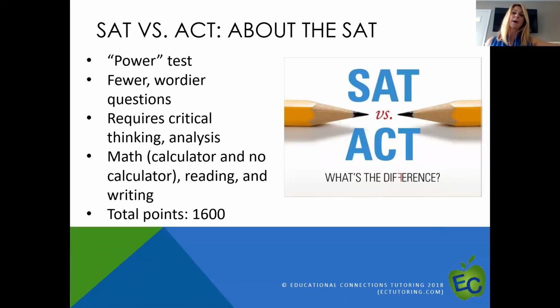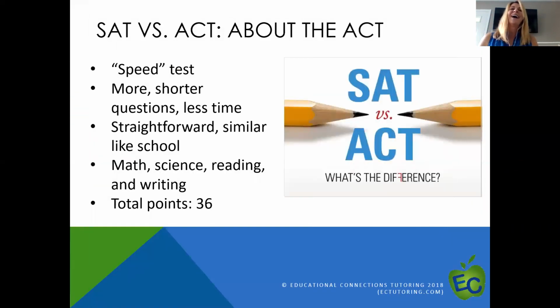And unlike years past where kids got 800 points for 3 sections, now it's not like that. Now they get 800 points for math and then 800 points for reading, evidence-based reading and writing, which is now combined. So the total score kids can get now is 1,600, which is back to the way it was when we all took the test back in the day.